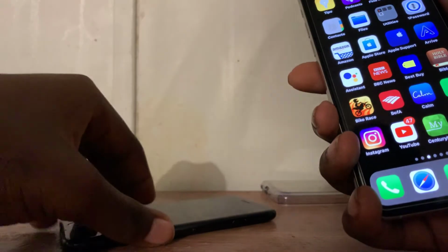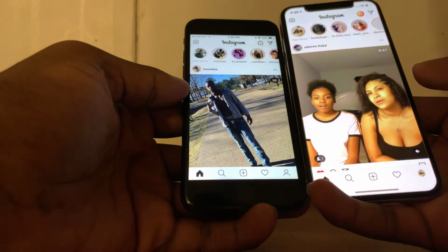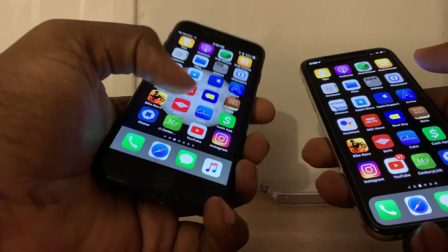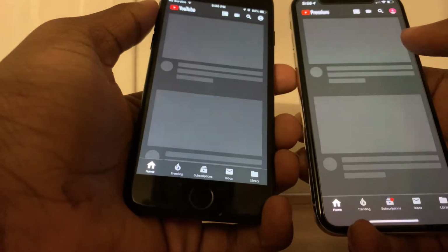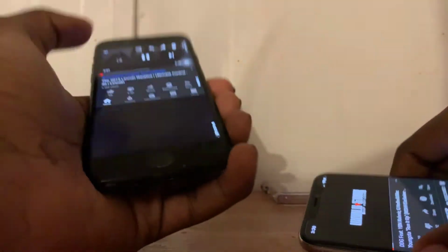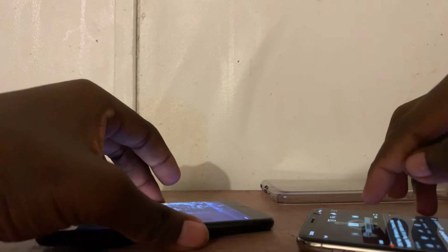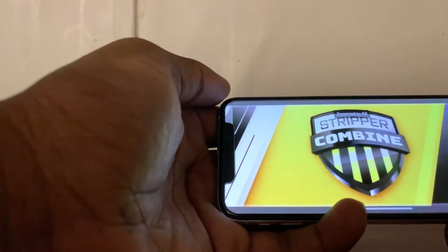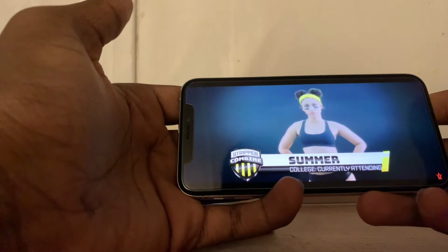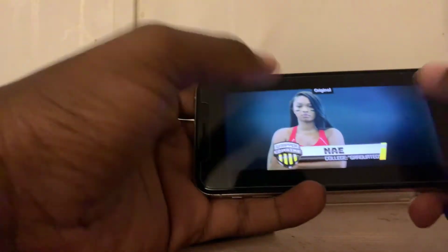Now, like I said, this display is 5.8 inches, so it feels just like the iPhone 7. But if I go to Instagram, you can see a much better screen. When you're watching video here, you're gonna love this experience. Whereas if you crop out the notch on the XS, the notch gets in the way. But like I said, that's nothing in that regard.